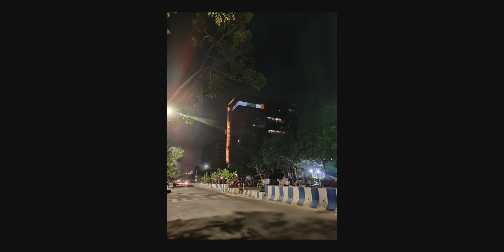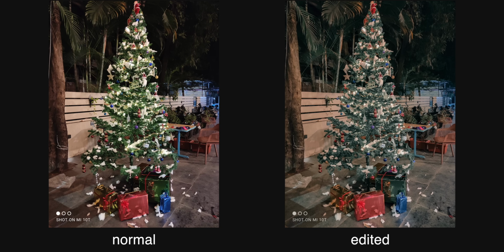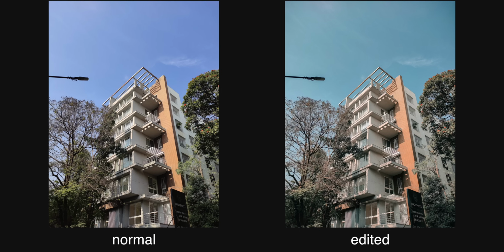Now what about editing the photos in something like Lightroom or Snapseed? When you edit the photos shot on Mi 10T, you will have a good experience because of the amount of details. The photos are detailed, that's why you can put your edits and they will still look good, so no complaints over there. I have edited these photos on Lightroom Mobile on the Mi 10T itself, and these photos look amazing in my opinion. You guys let me know about these photos in the comment section down below.